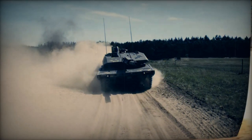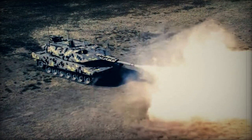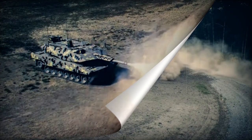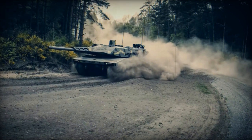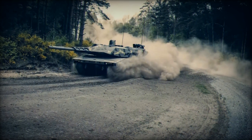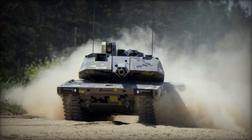The KF-51 Panther is claimed to have 3 layers of defense: passive, reactive and active. The innermost layer consists of all welded steel armor covered by passive armor modules. The second layer consists of sensor-based reactive armor and the last layer consists of the Rheinmetall Active Defense System, ADS.